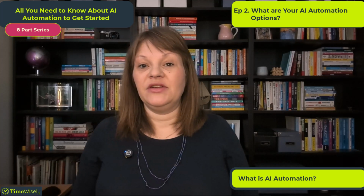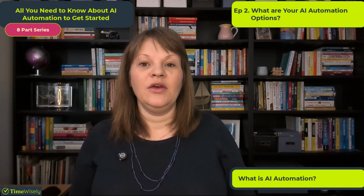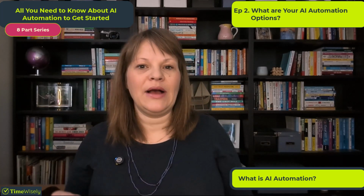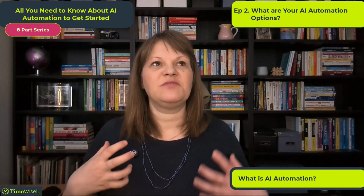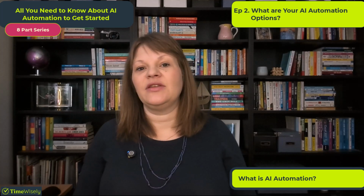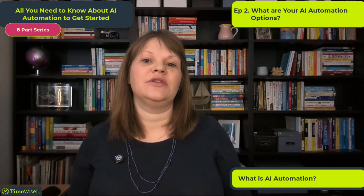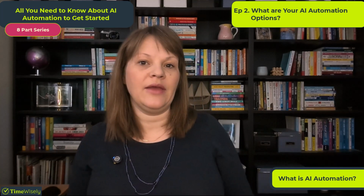AI automation is quite simply making use of the capabilities of AI within that predetermined sequence of actions. The difference is AI is much more powerful. It can perform tasks that are more nuanced or less programmable, let's say. When I think of AI automation, I think of a series of actions that lead to a specific goal, and AI enables them to happen in the most efficient or effective way.